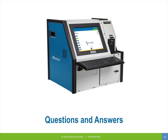Does the analyzer comply with any ASTM or other test norms? Yeah, the MicroLab does have an ASTM designation, which is 7417-10. So it does comply with that, and that's an ASTM paper that can be easily looked up. Okay.